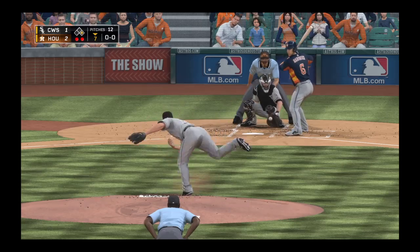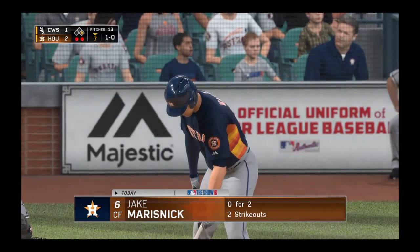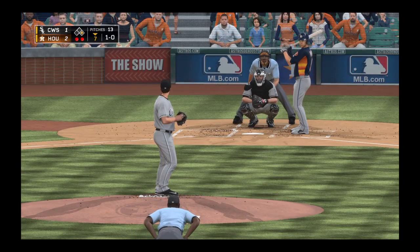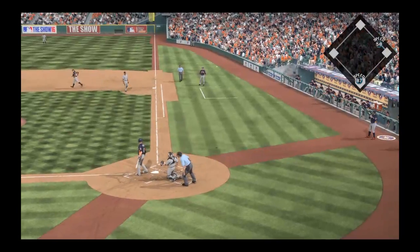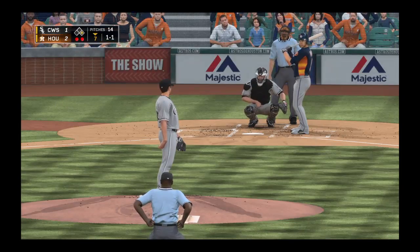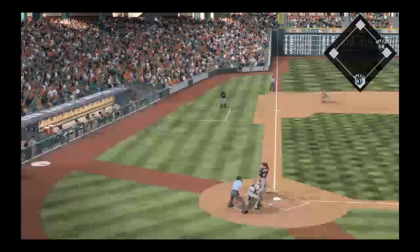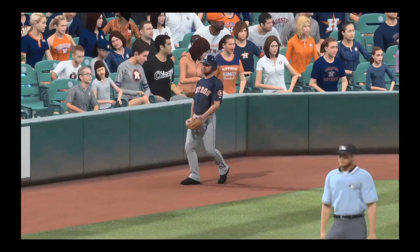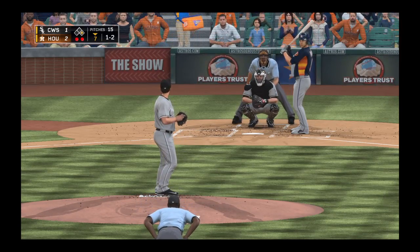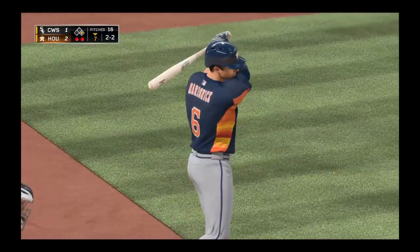Here's Jake Marisnick. Yes, he'll take a look at ball 1. Ball 1, no strike. Now a swing and a chopper foul right at home plate. Can't keep the weight back, and he falls behind 1-2. We're in the 7th inning now of a pitcher's duel. 2-1 our score. The 1-2 offering looked like a slider that time, but it's 2-2.